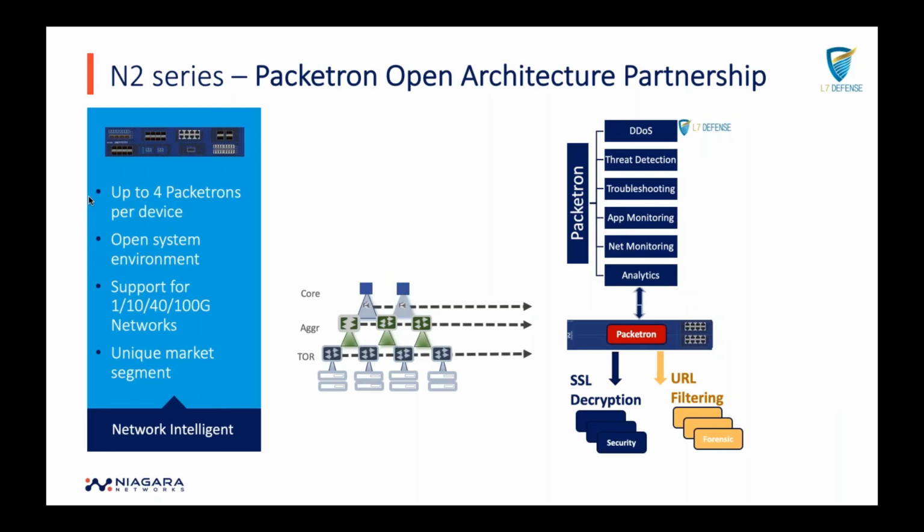As you can see, SSL decryption and URL filtering are capabilities that the Packetron has built in, i.e. from Niagara Networks. So we can decrypt the traffic and send it to all the appliances for inspection, and if you need to do some more advanced features such as URL filtering or load balancing to multiple appliances, that can be done as well.